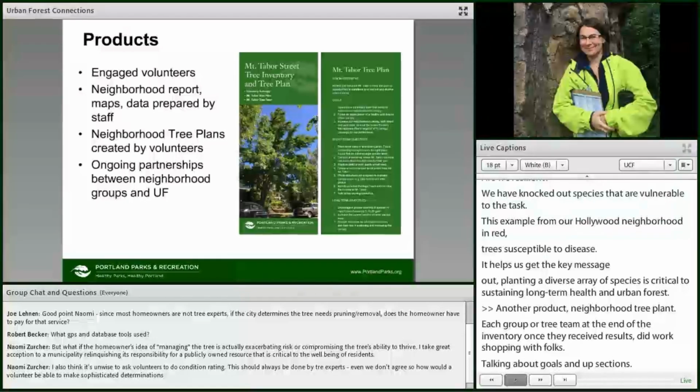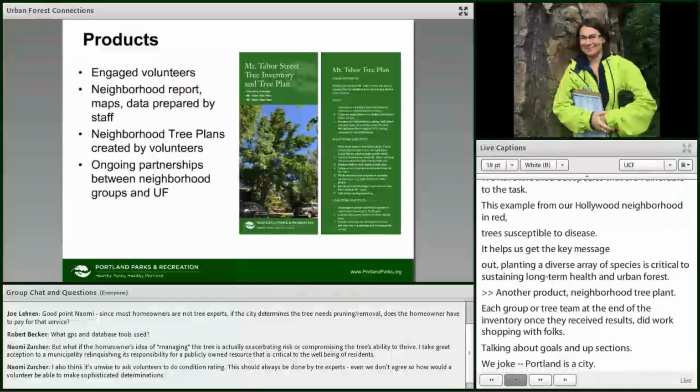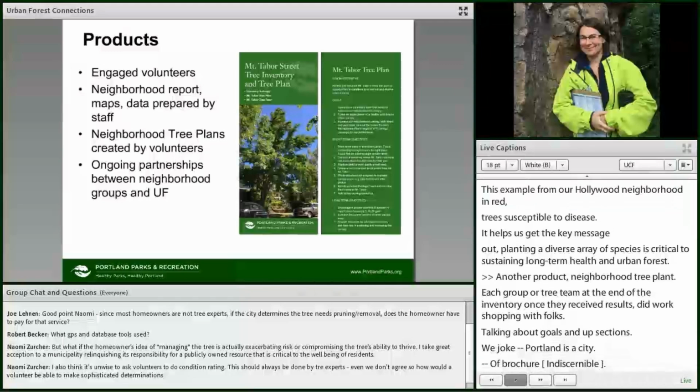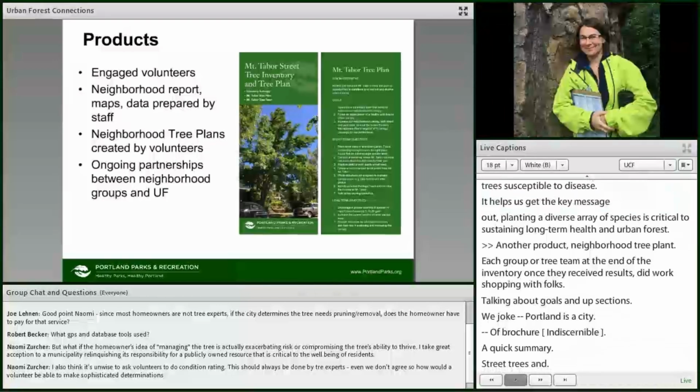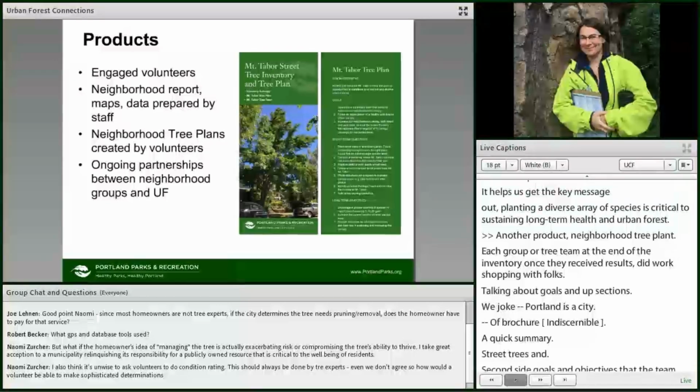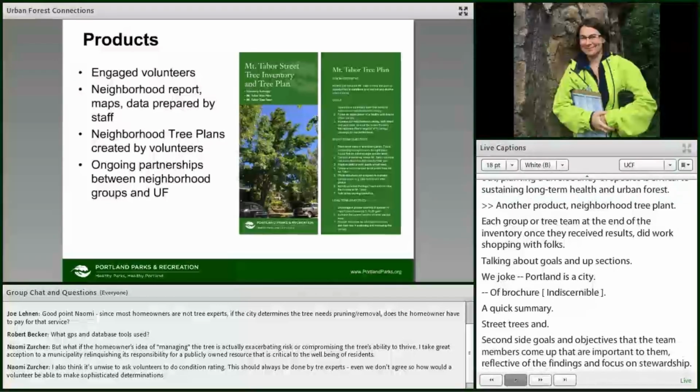One page has a quick summary of results and findings from the inventory, a little bit on street trees, and the second side has goals and objectives that the team members have come up with that are important to them, that are reflective of the findings, and that really focus on stewardship. So for example, a group may have a goal of pruning young trees to promote good structure because they have a large number of young trees in their street tree population.